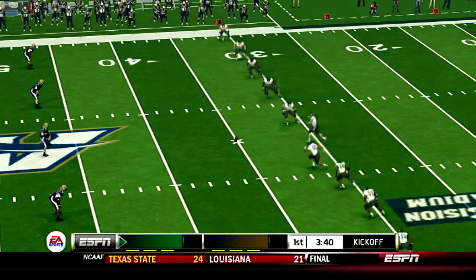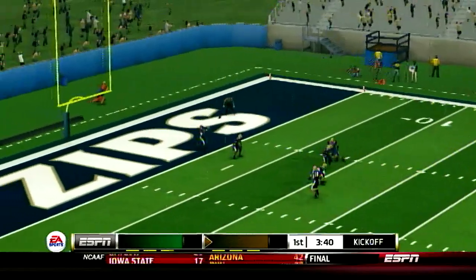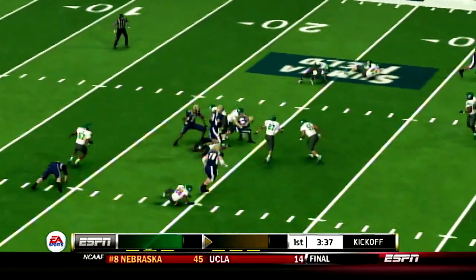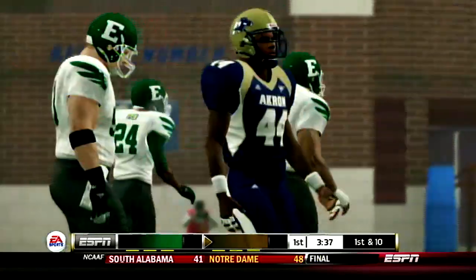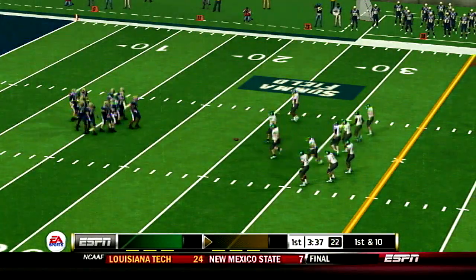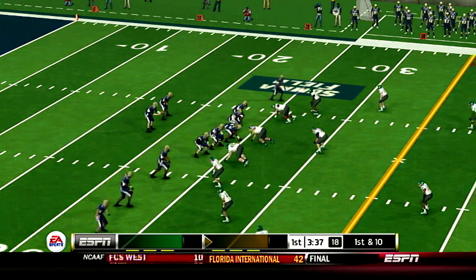And it looks like they're ready for the kickoff. Excellent kick. He's to the 20. Brought down at the 25. And while they are behind, they know they can score in a heartbeat. It's way too early to change your game plan.